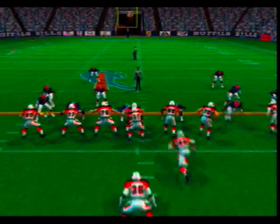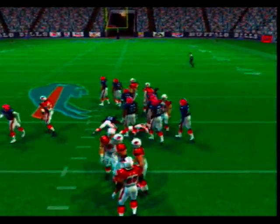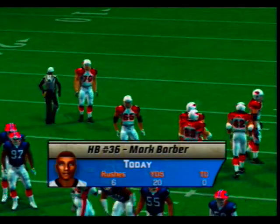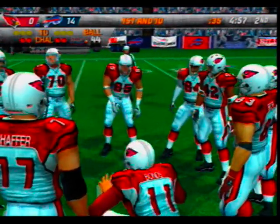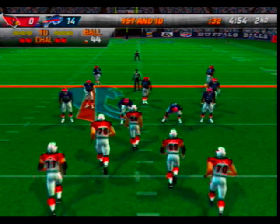Watch the Bills come out in a 4-3. Gets the call. Dansby is there for the tackle at the 44. Barber picks up the first down. That's the second time on this drive he's been able to move the chains. First down, their own 44. Ball on the 44-yard line.